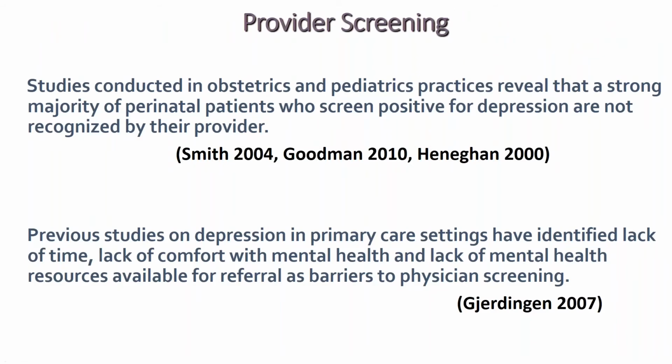So the next slide I wanted to share with you was just to reference Smith, Goodman, and Hennigan, which are all great studies in terms of looking at obstetric and pediatric practices, how they conducted their screening. Studies conducted in those practices reveal that a strong majority of perinatal patients who screen positive for depression are not recognized by the provider, meaning that had they not actually screened, the provider would never have known that the mom was actually depressed or at risk for depression.